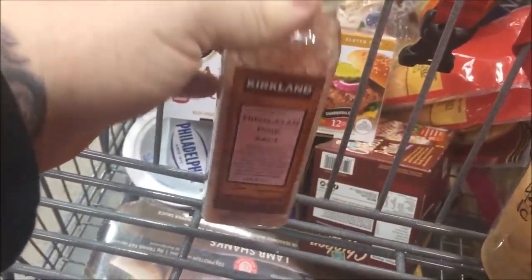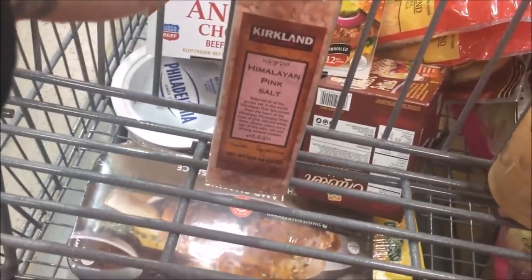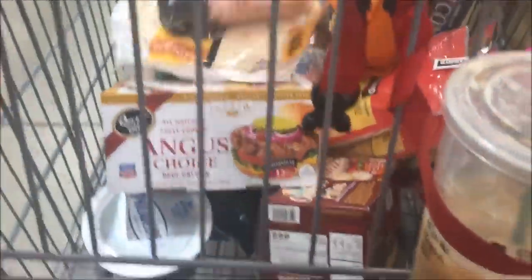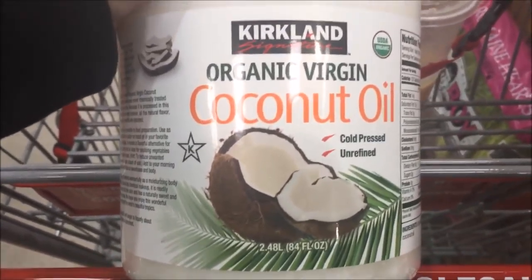Some Himalayan pink sea salt. I also mess around with like Hawaiian black lava salt, but it's a little harder to find. This Himalayan pink sea salt, it's amazing. And salt, if you don't know yet, is crucial on a ketogenic diet because it's harder to retain fluids without all that glucose, so it's gonna help.